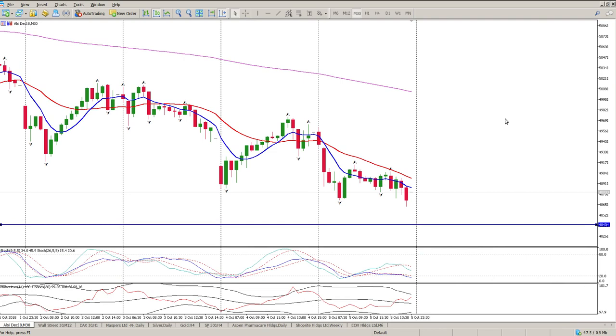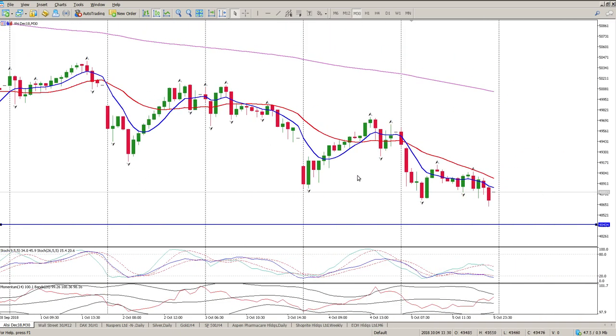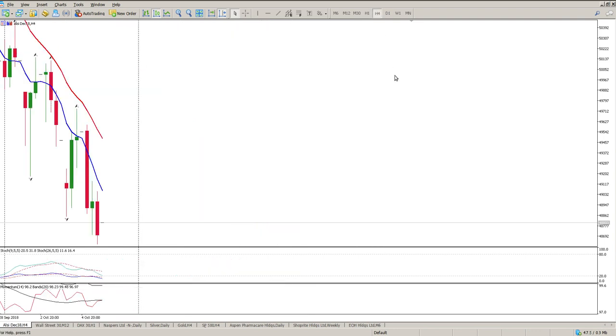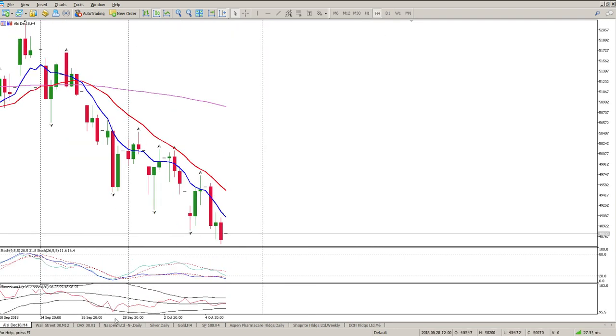Nothing concrete indicating a turn is in place, and nothing concrete indicating that we're going to continue moving to the downside, apart from the fact that we are in a fairly significant downtrend and we are creating lower lows. Okay, these divergences are visible on the half hour, also visible on the hour, and very visible on the 4 hour.